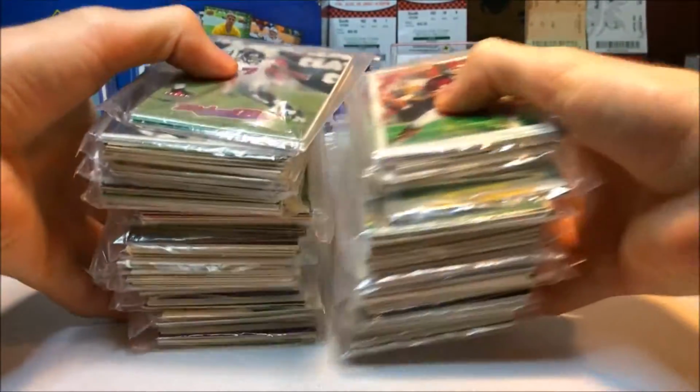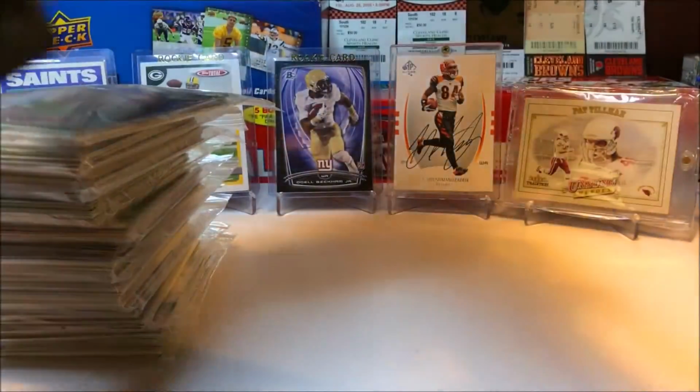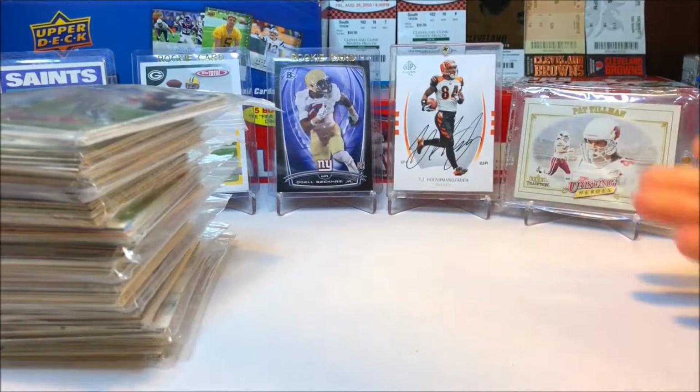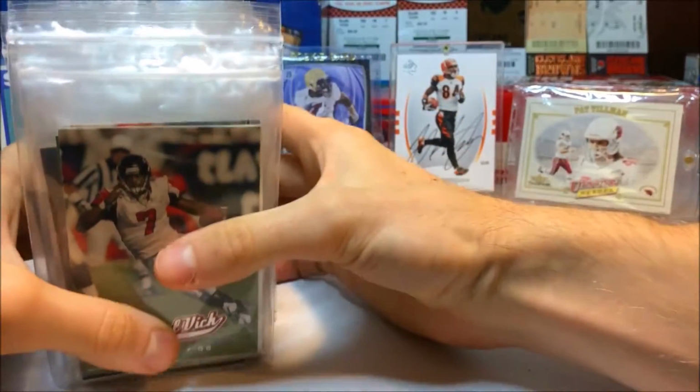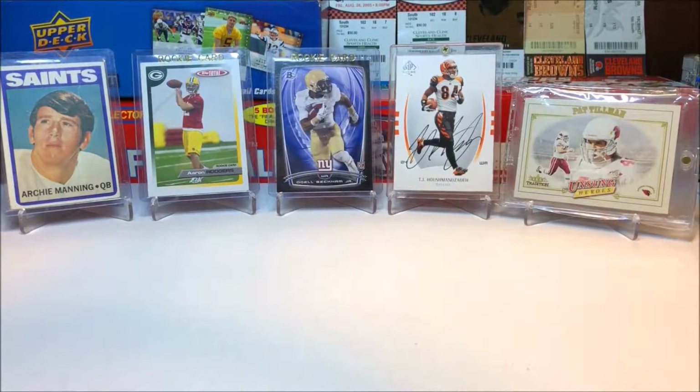But I have tons of these little bags just filled up with key players that I think are somewhat marketable, that some people might buy. Nothing super crazy in these bags. They're probably just common cards and regular base cards for the most part, so I won't be pulling out each card from the bag and showing you guys. This video is probably already too long. I'm trying to keep it as short as possible.